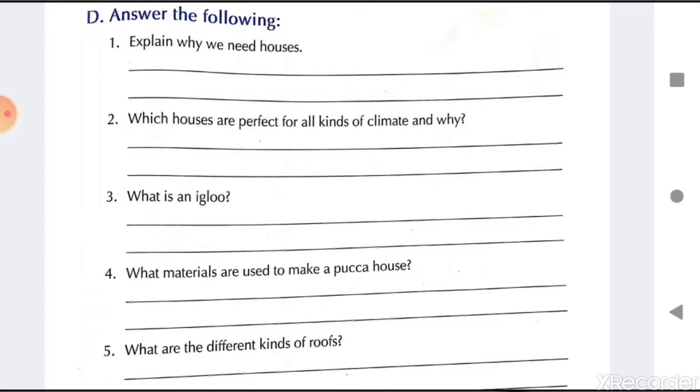Question number 2 is, which houses are perfect for all kinds of climate and why? Answer is, pakka houses are perfect for all kinds of climates because they are made up of brick, cement, iron rods, steel, wood and many other material and they cannot be destroyed easily.